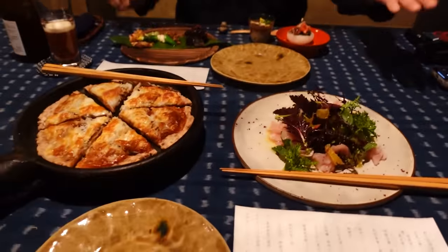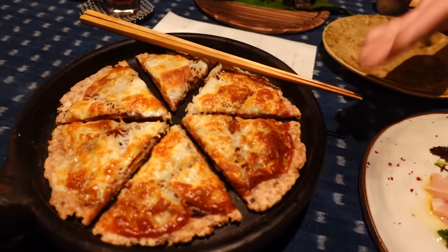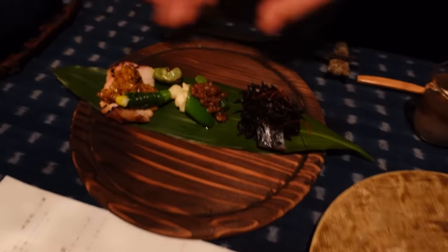I don't know if you guys can see, but there are jars of, I think, liquor or juice, homemade liquor and juice, which is pretty incredible. And look at the spread in front of us. We have some kind of salad. We have a rice pizza, which is really hot. And then we have this. This looks like some kind of appetizer with maybe cheese. This also looks like an amuse bouche or something.